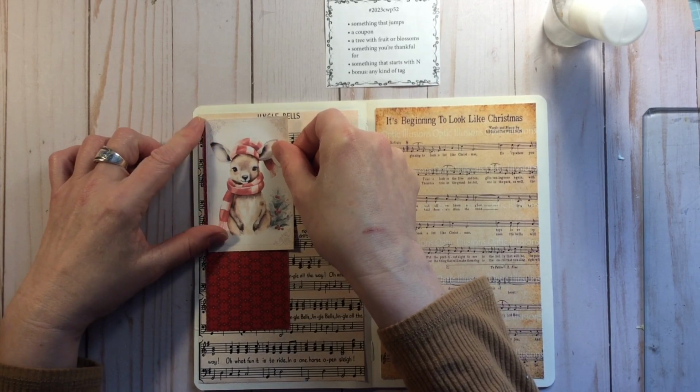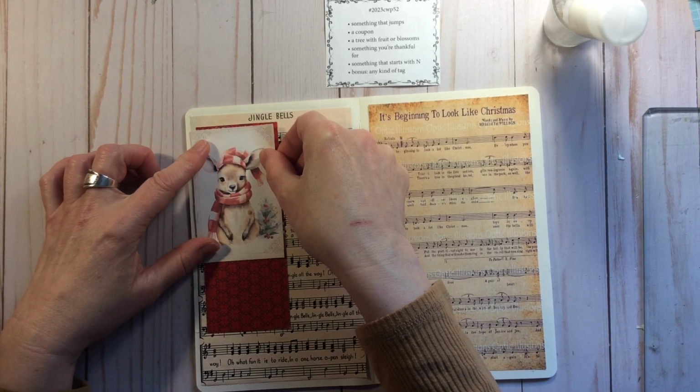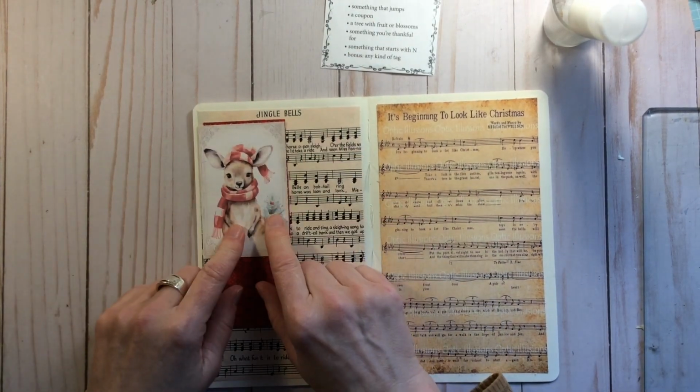So I'm going to push that, actually. I think I might put that quite a ways over there. Okay, so that's my something that jumps.